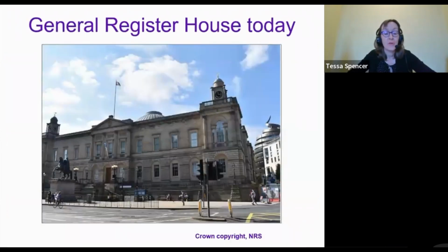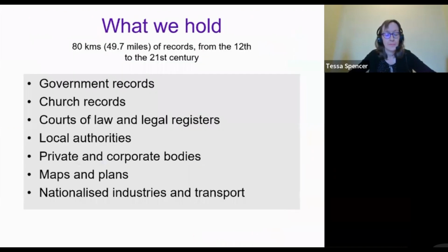NRS's collections are housed in 4 buildings in Edinburgh, 3 of which are in the new town: General Register House, New Register House and West Register House. The 4th, Thomas Thompson House, a modern purpose-built repository, can be found to the west of the city. NRS holds around 80 kilometres, 49.7 miles of records, which are stored in secure and temperature-controlled rooms. The records span from the 12th to the 21st centuries, touching on virtually every aspect of Scottish life.